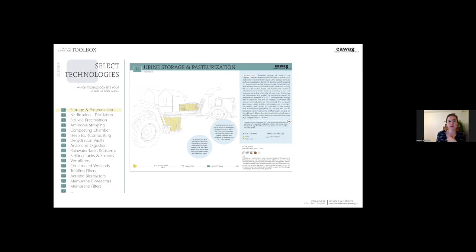The last set of guides are the technology guides, and the technology guides provide detailed information on the treatment processes, maintenance and operation requirements, and the target outputs per technology. So here on the slide, you see the guide for urine storage and pasteurization.